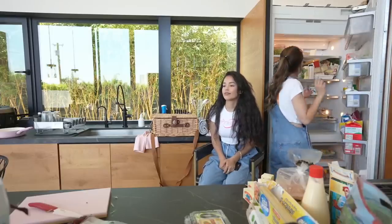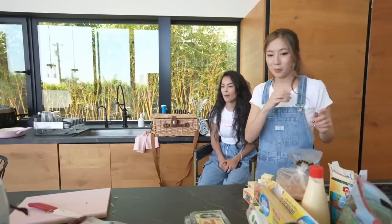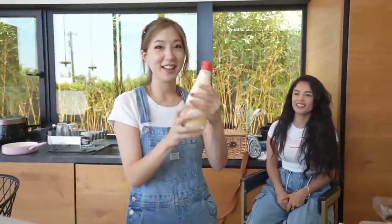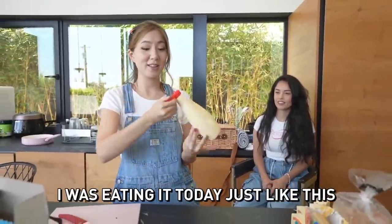That is done. Now for egg sando and strawberry sando. So we have the famous mayonnaise. It's like the Japanese one. It's the best mayonnaise. I was eating it today just like this.